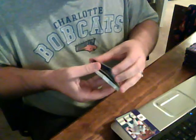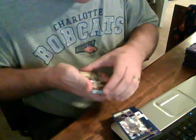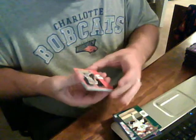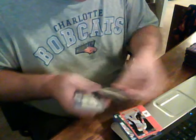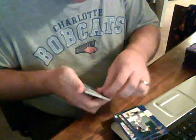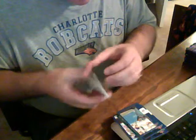Todd Helton for the Rockies. D. Brown, Royals. Steve Cox, Rays. Jamie Moyer for the Mariners. Jim Edmonds, Cardinals. Paul O'Neill, Yankees. Mike Mussina, Yankees. Kevin Brown, Dodgers. Jeff Weaver, Tigers.